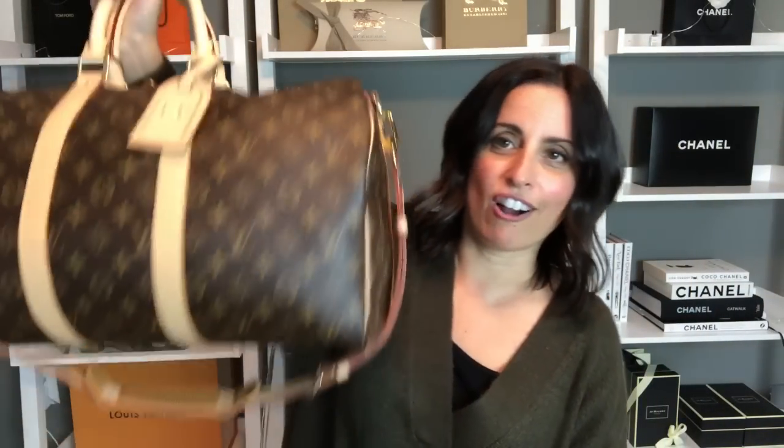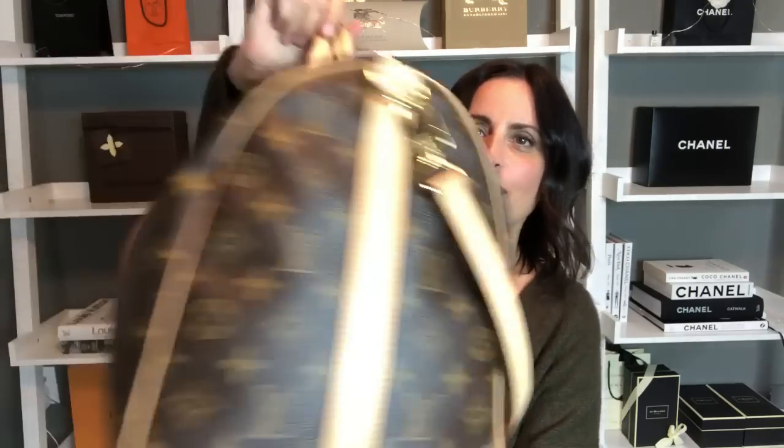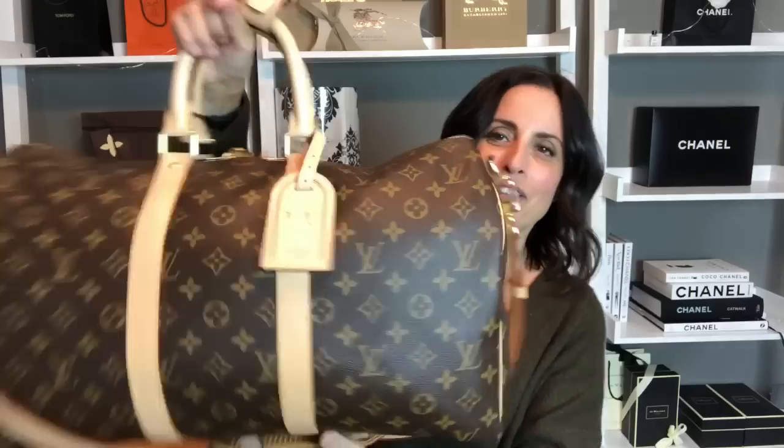I have not yet gotten any stains on my Vaquetta, which I cannot believe, because I have really taken this bag on quite a few trips, roughed it up, thrown it in the back of the car, and didn't even really think about it, but it is in perfect condition, and I absolutely love this bag. Another one of my best purchases from Louis Vuitton.